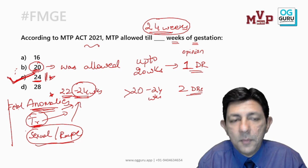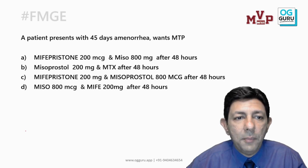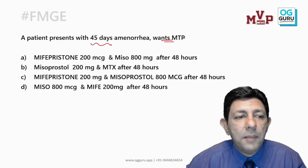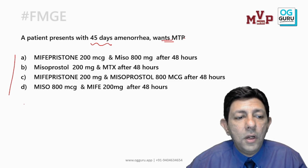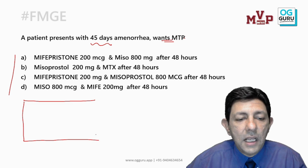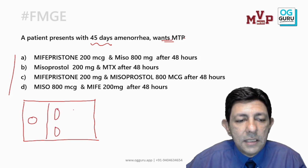Moving on to the next important MCQ. Again, surely this question is likely to come. It's a PYQ. A patient has come to us with 45 days of amenorrhea and wants MTP. What is the best schedule? Total confusion, so don't make a mistake. I am going to give you also a trick. It is now a combi kit. A combi kit is available where there is one tablet like this and there are 4 other tablets like this.